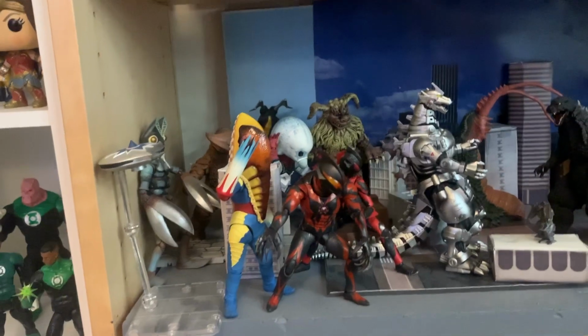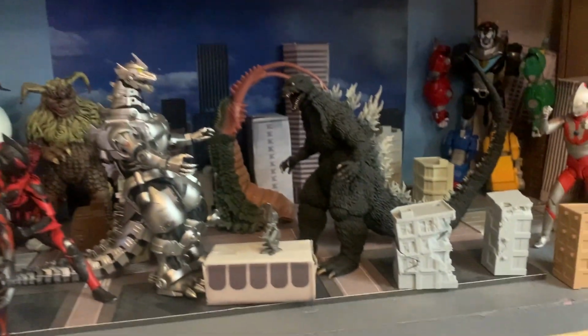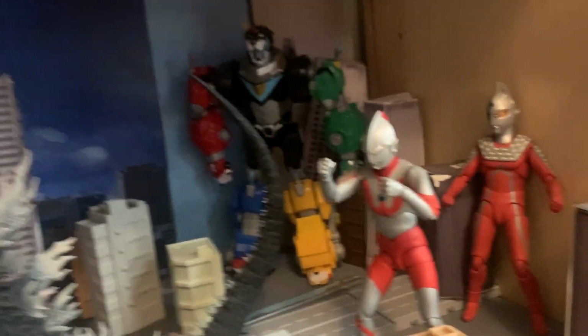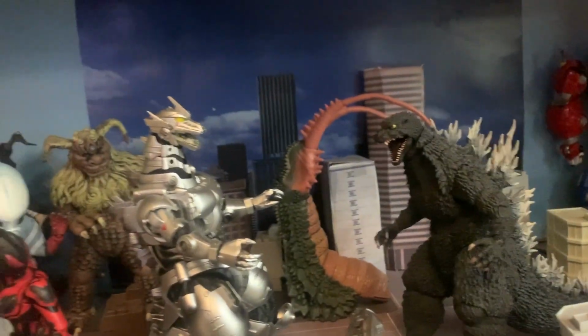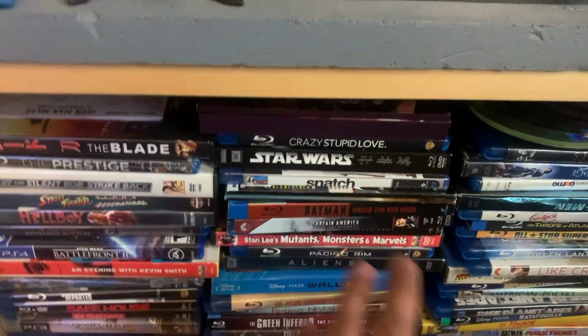Next shelf down is my Kaiju, Giant Monsters, Giant Robot display. So I got Voltron from the Netflix show down there, Ultraman, Ultra 7, Godzilla, Mechagodzilla. All that. I think I keep all my Blu-rays just in case my Wi-Fi craps out and I can't get onto Netflix or whatever.